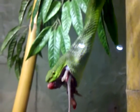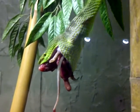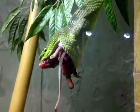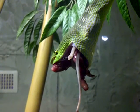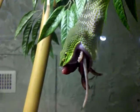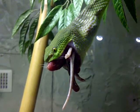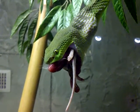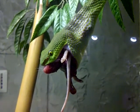Well, she wants to make sure that it's safe, right? If that was a real live mouse, it might bite her or scratch her. So she's being really, really cautious today. But eventually she'll start to eat it. Looks like she's moving it around a bit now. Hey, you can see the body stretching and squishing and stretching and squishing and pushing the food.